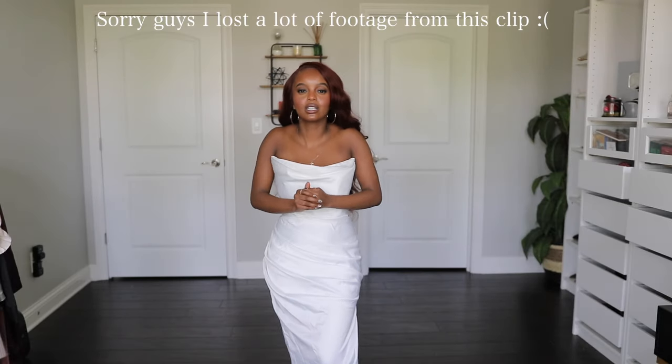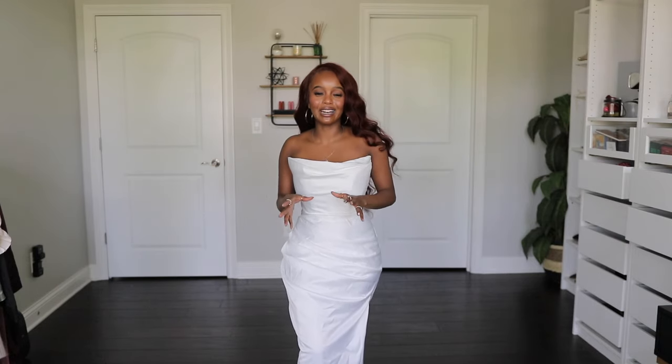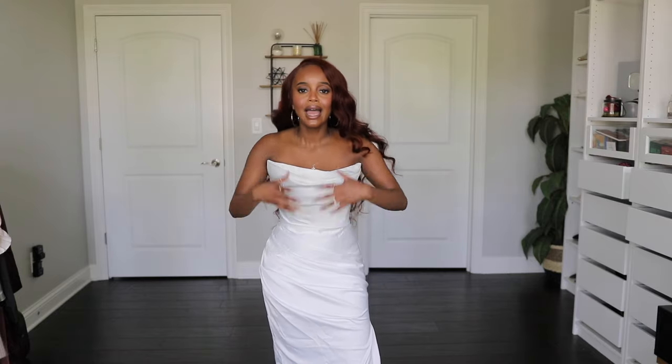We love a nice dress that also gives us a shape, because there's some dresses that are just straight. Let's be honest, you can actually rock this as a bride, like as your wedding dress, if you don't want to break the bank, because you can so pull it off, adding a lot of good popping accessories.